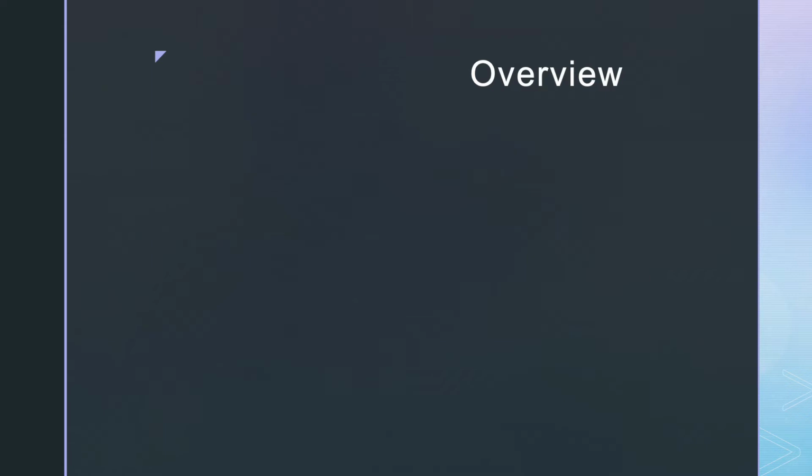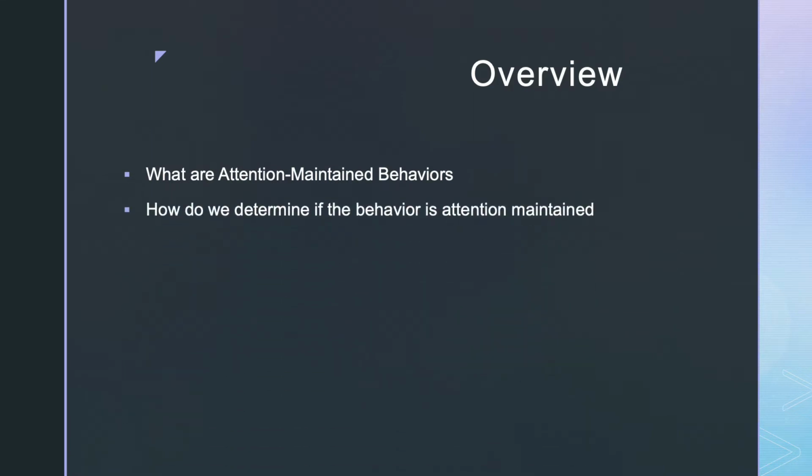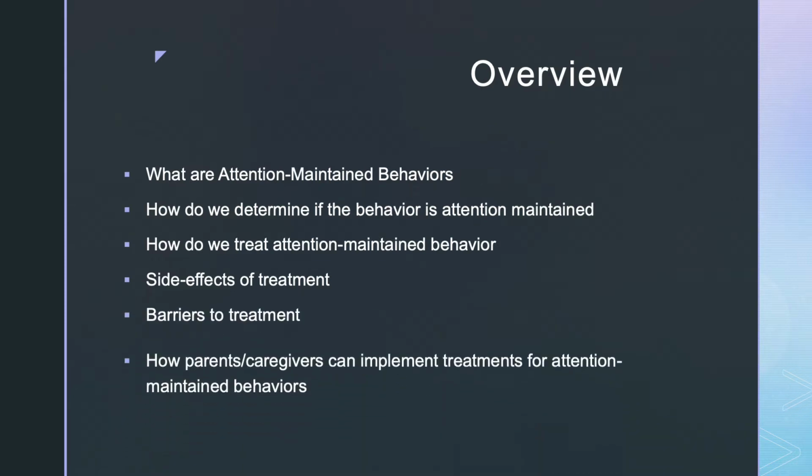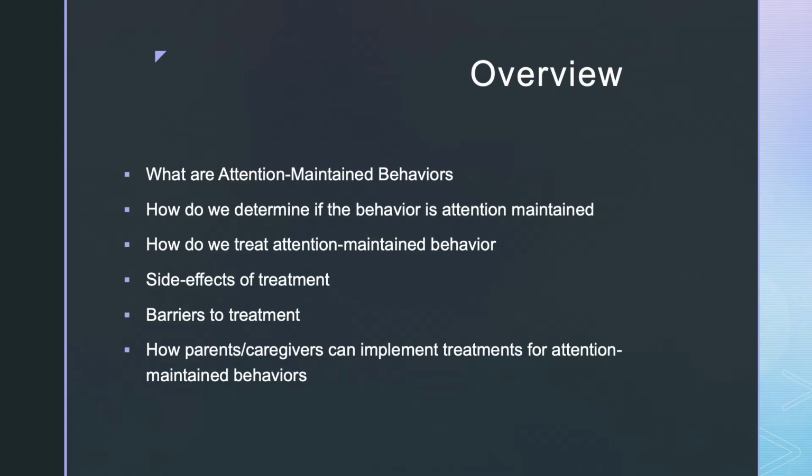So here is an overview of what I will talk about today. We'll start off with what are attention maintained behaviors. Next, I will explain the process used to determine if the behavior is attention maintained. Then I will discuss how do we treat attention maintained behaviors. Following that, I'll let you know about some of the side effects of treatment and then move into discussing some of the barriers to treatment. Finally, I will discuss how parents and caregivers can implement treatments for attention maintained behaviors.